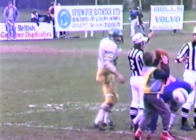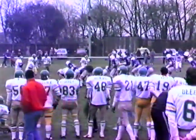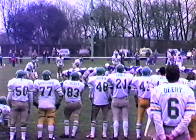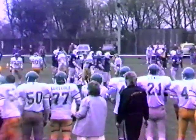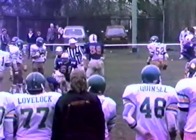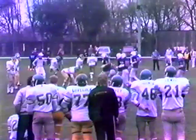So a big game there for the Rockingham Rebels, number 16, John Hunter. He's tackled by Mark Bowden and two other Stormbringers there. 9 and 10. So another couple of yards gained up the middle there by the Rockingham Rebels. The ball carrier number 32, Howard Tate.